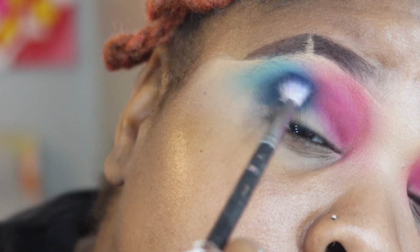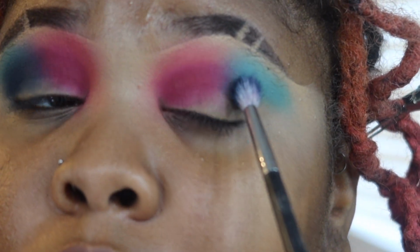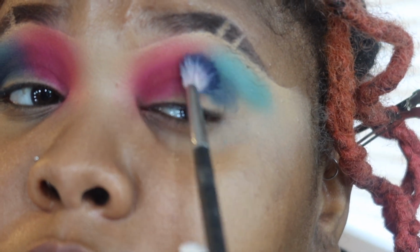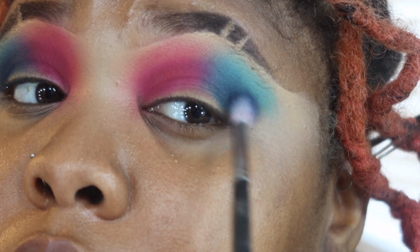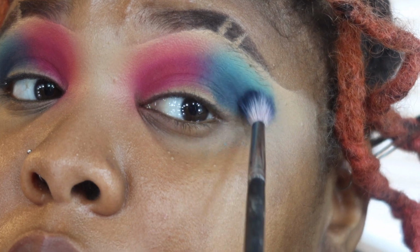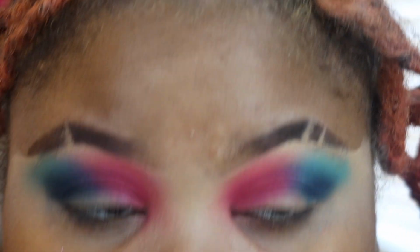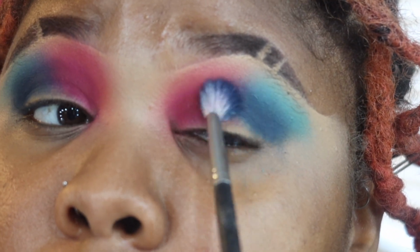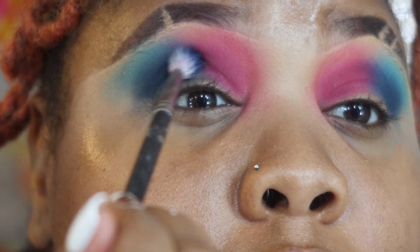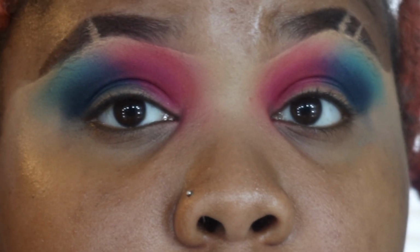I don't think I mentioned this, but anytime I'm doing eyeshadow, you want to move your brush in a circular motion, like I'm doing here, and that's just to ensure that you get the best color payoff as possible. And then you also have control in which direction you want your eyeshadow look to go. You can do angled eyeshadows. It's just so many different ways. This is just how I do my eyeshadow. I feel like it's best. Get a closer look right here.